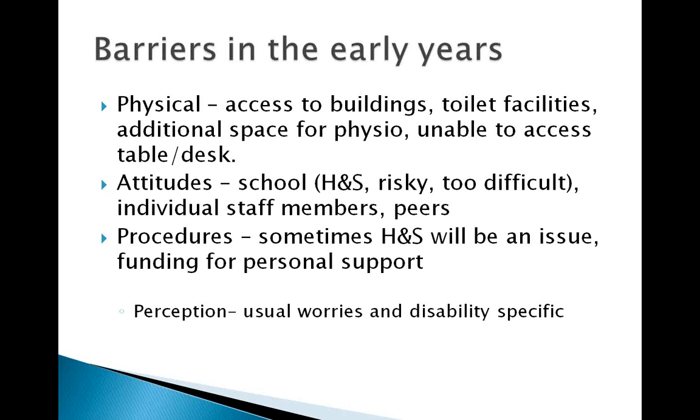And then unable to access the table or desk. So again, for example, I used to have to stand up in calipers all day long as part of my physio, and so there was a big wooden block that was put on the table, so I was able to sit with my peers and do my work, but just while I was stood up at a higher built-up block rather than not being able to reach down to the height of the table. So they would broadly be physical access barriers.